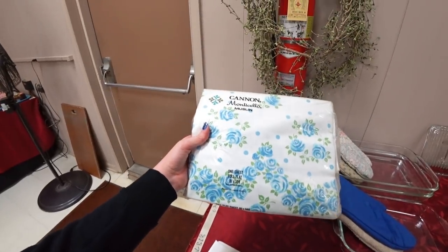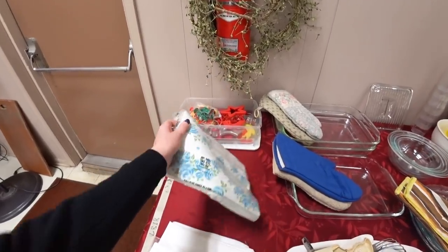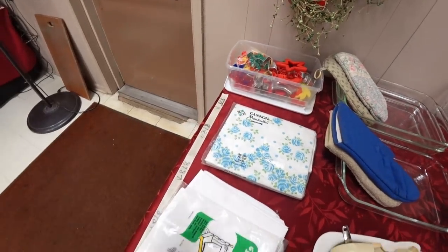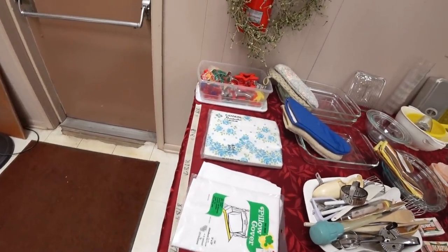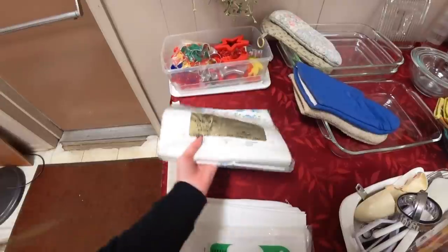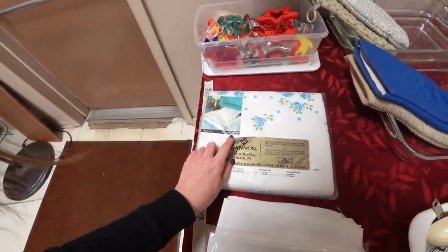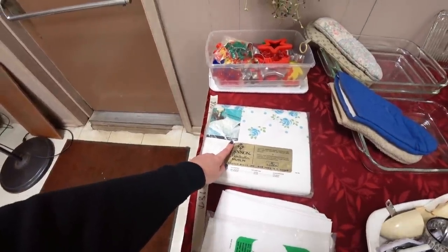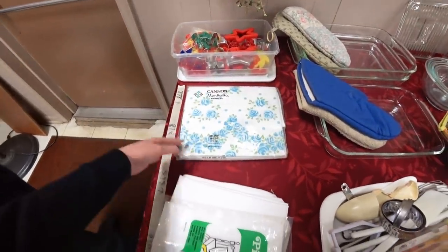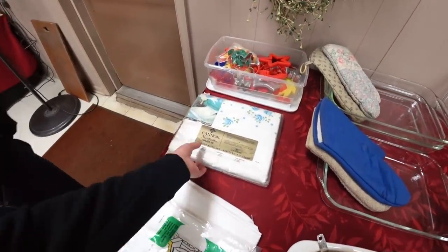I am a big fan of new in packaging sheets and stuff. I'm interested in this. Just throwing it out there. It's a flat sheet. Full flat sheet. By Canon. I love the print on that. And it is definitely an older sheet. Yeah, you recently sold some pillowcases for what? Eric, it's called Rose Dream. Okay. So back over. Keep that on the radar.